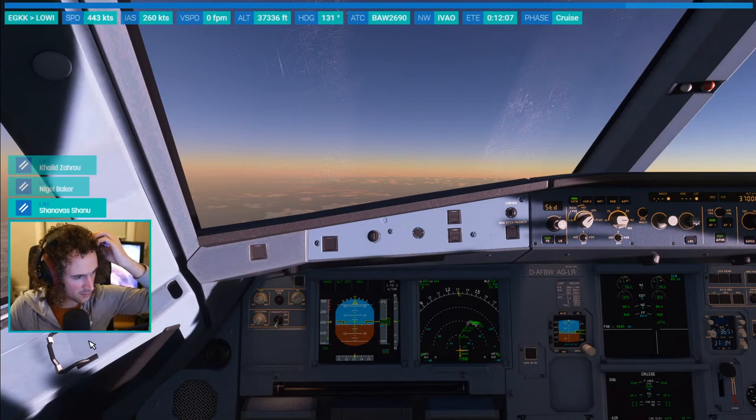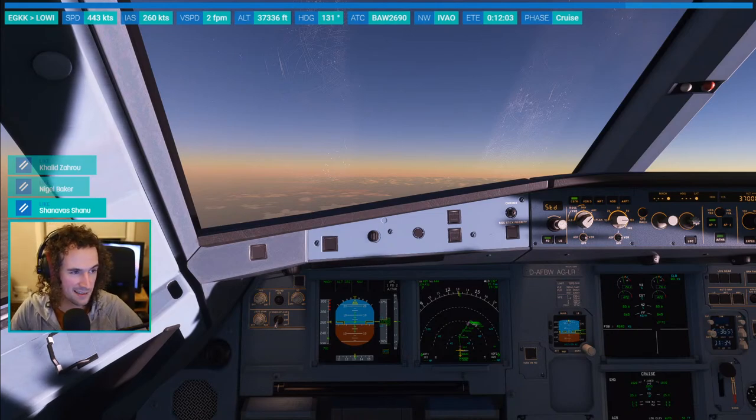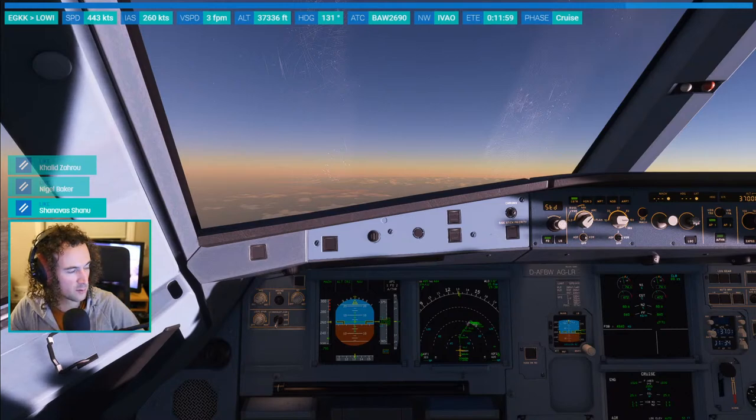But here we go, guys. We are going to start our descent any time now. And because it's nice and quiet now at Innsbruck, we will be able to do the visual approach, I imagine. And we've got light winds, so we don't need to worry about the winds either.